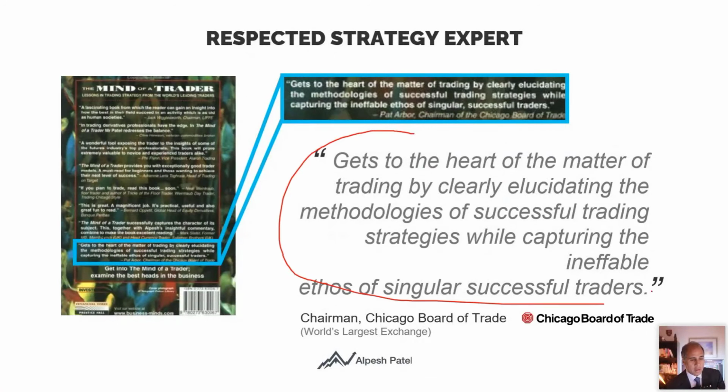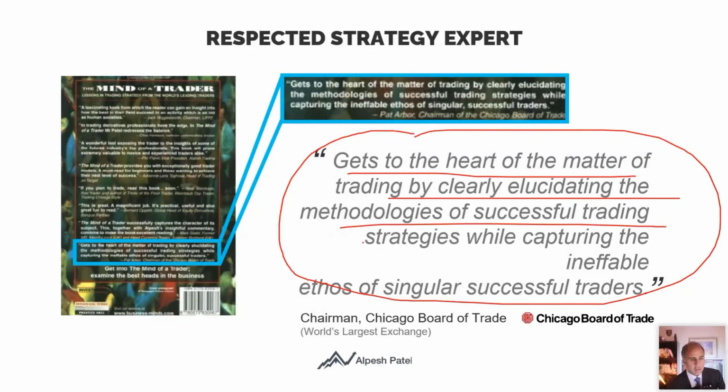So what have we done in a way? Well, we've taken this. Gets to the heart of the matter of trading by clearly elucidating the methodologies of successful trading strategies. We took what was taught to us from the world's leading traders. That's what the chairman of Chicago Board of Trade said of the strategies in there, and we've computerized them. We've computerized what was said there. And somebody said to me, yeah, but that's an industry credential. What about regular people? I'm like, okay, we've got a whole website of regular people, but mainly the problem people have with regular people is, how do you know they're made up?